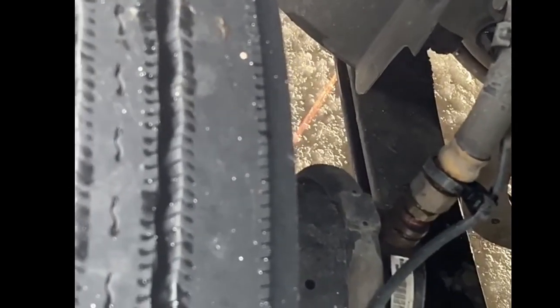Guys, it's not gonna work. There's a leak. If you can see that, and you guys can see, it's leaking. It's not gonna work. It has to be fixed.